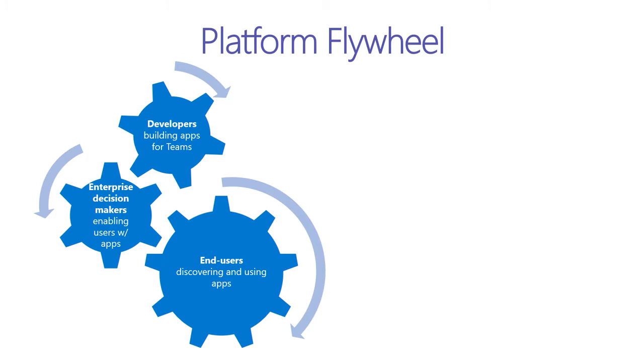platform flywheel. And what it basically means is that you've got end users who are using apps, developers who have to build them, and you've got enterprise decision makers that enable users to use them, right? And all of those have to be kind of moving in concert in a smooth system, or everything kind of grinds to a halt, right? You can't have apps without users. Developers aren't going to write apps unless there are users to use them, et cetera, et cetera.